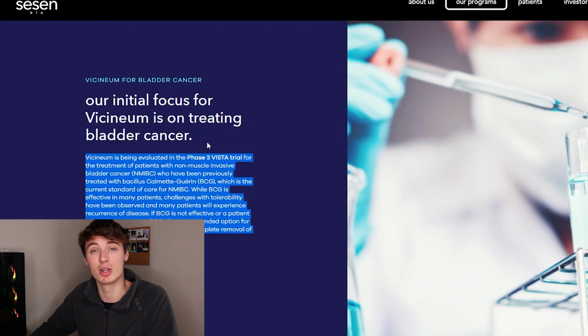Sesen Bio's main focus product is called Vicineum, and this is all to do with bladder cancer. At the moment on the market, there are not many treatments at all for bladder cancer. Vicineum is their initial focus on treating bladder cancer. It is being evaluated in the phase 3 VISTA trials for the treatment of patients with non-muscle invasive bladder cancer who have been previously treated with BCG, which is the current standard of care for non-muscle invasive bladder cancer.